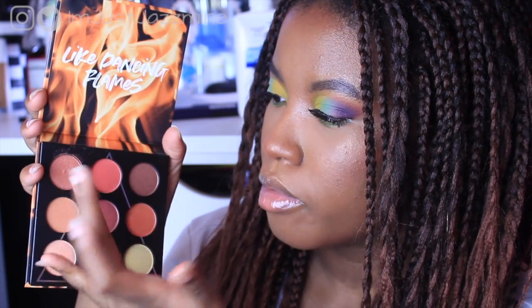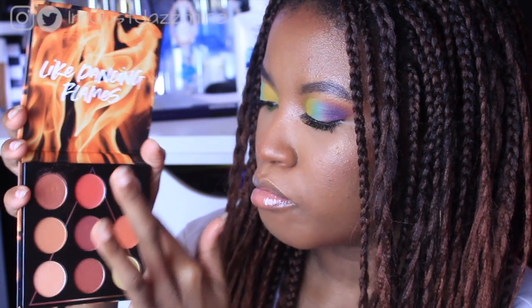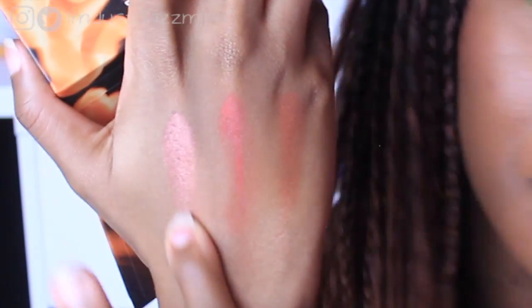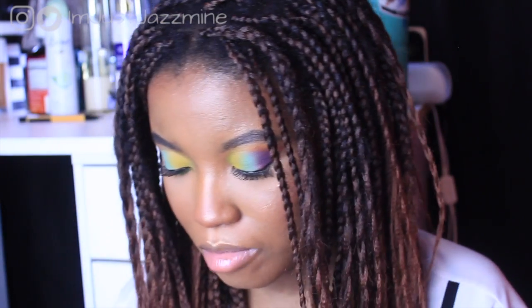Let's do beep, bop, boop. I'm horrible at swatches, but boop, boop, boop. Well, like I said, I have to try this out more and play with it a little bit more before I can really tell you how I feel about it.